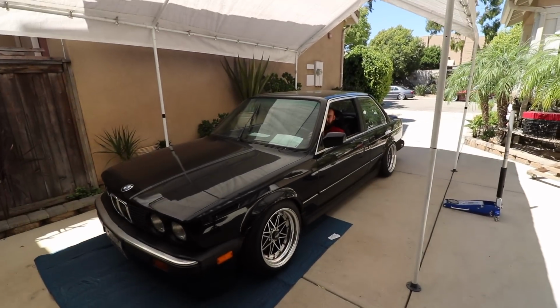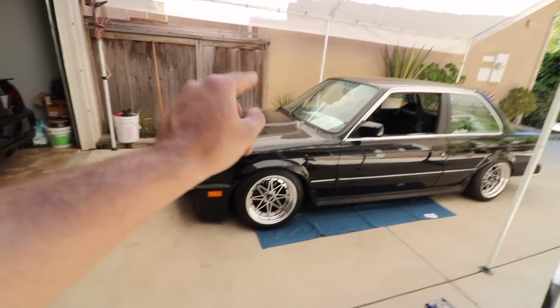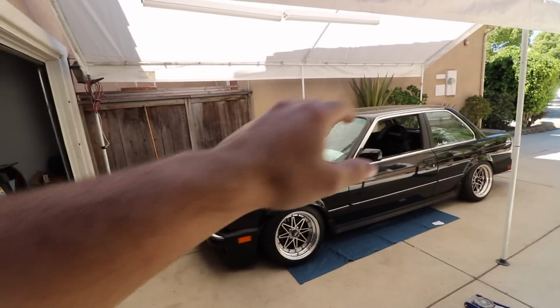Keep going, keep going. Aside from it leaking, I'm not gonna fix that yet because I'd rather do it at work. I've taken out this drive shaft like 1,000 times.